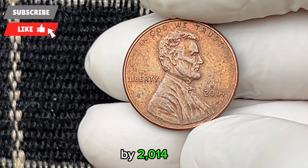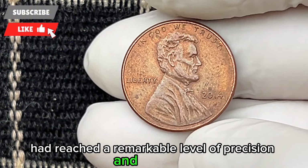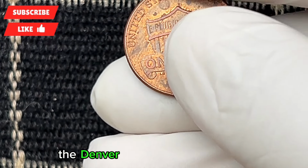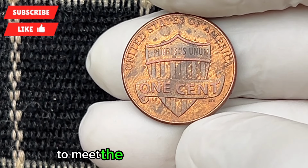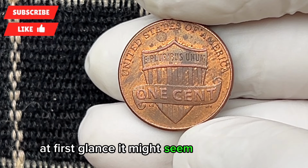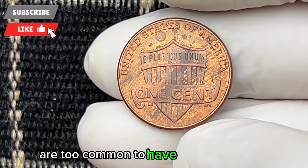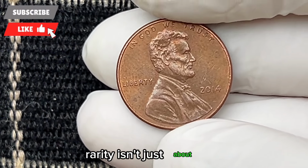By 2014, U.S. coin production had reached a remarkable level of precision and efficiency. The Denver and Philadelphia mints were producing millions of coins every year to meet the demands of circulation. At first glance, it might seem that modern coins are too common to have collectible value, but as many collectors know, rarity isn't just about age.